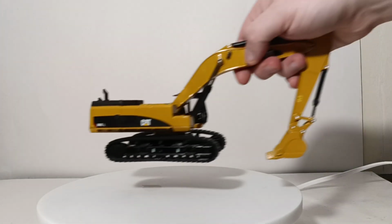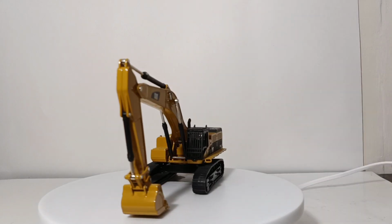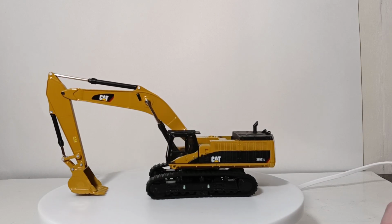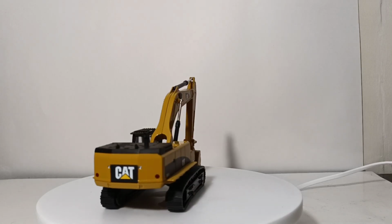All right, next up. This is another excavator, but a much bigger excavator than the 320 we saw previously. This is the 385CL. So this has a cab protection guard on it. And also, once again, we're sticking with rubber tracks. We do have some nice warning decal labels all over these models. All of them, not just this excavator, feature warning labels.